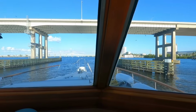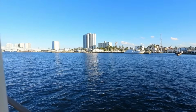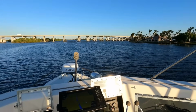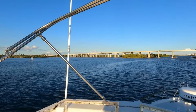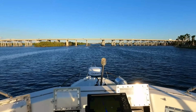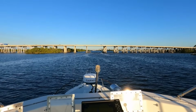This is the Caloosahatchee Bridge. Some more carnage. This is I-75 coming over the Okeechobee, or I think we're still in what's considered the Caloosahatchee River. But we're cruising right along. It's awesome. I'm back on the flybridge. It's windy as hell. The microphone's probably totally winded out.